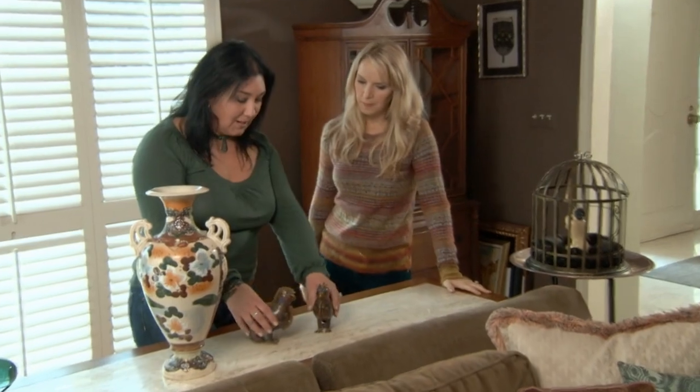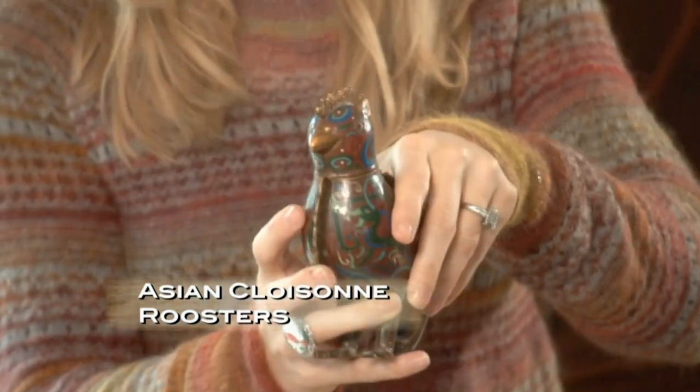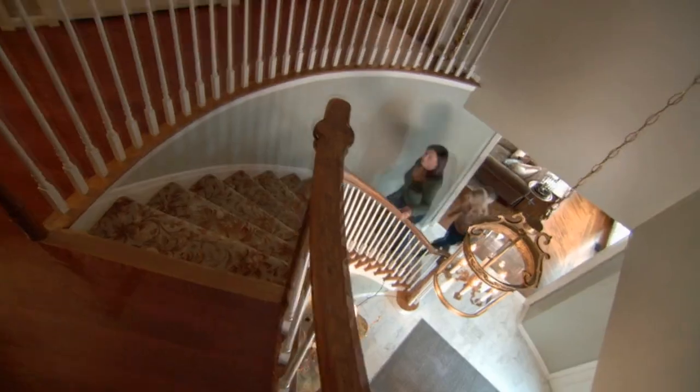First of all, these are old Cloisonne roosters. They're awesome. My father-in-law has been a fine collector of Asian art for years and years, and he's 88 years old, and this was from him. These are gorgeous. The Cloisonne roosters are super cool. I'm really curious to see what those are worth. I'd like to have an Asian expert actually take a peek at them and help us with the pricing.